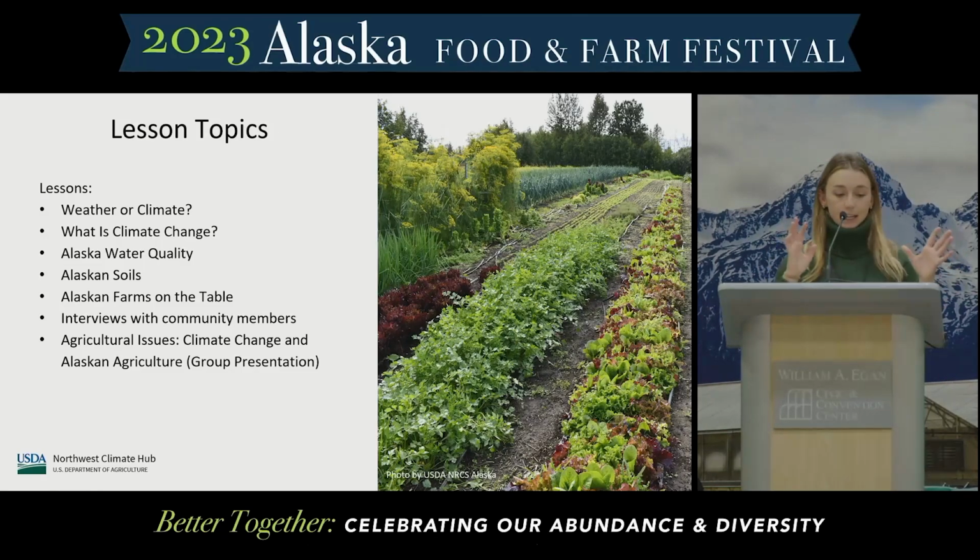And then let's go on to the fifth lesson. So the fifth lesson is actually a game. It's called Alaskan Farms on the Table. And it's really a game in economics. So the students are learning all about how the impacts of climate change, extreme events, like extreme rainfall or flooding or whatever it might be, could affect their bottom line. And they see that over the course of the game, and you can play it alone or you can play it in groups. And so that's a fun little process. And that includes a video presentation and everything that students can point to for more information.